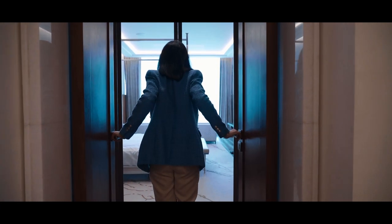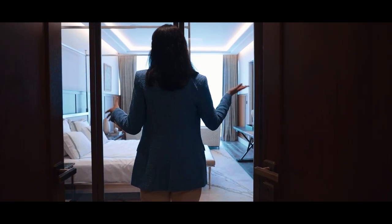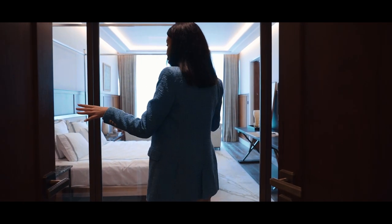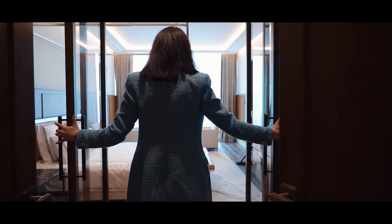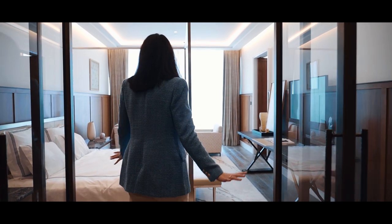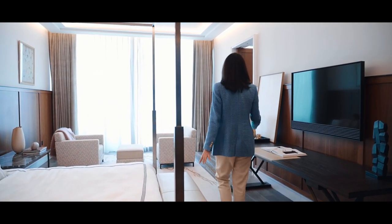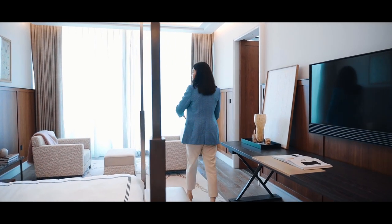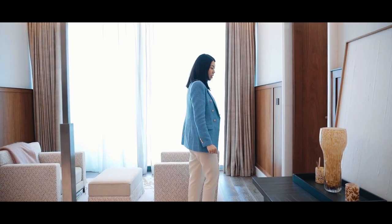Welcome to the master bedroom. First of all, I want to point out that it is separated. So you have your bedroom and you have your wardrobe area here. And this separation actually allows for a soundproof system installed. You have your bedroom, you have your TV, you have your little living area, which is very cozy and beautiful.